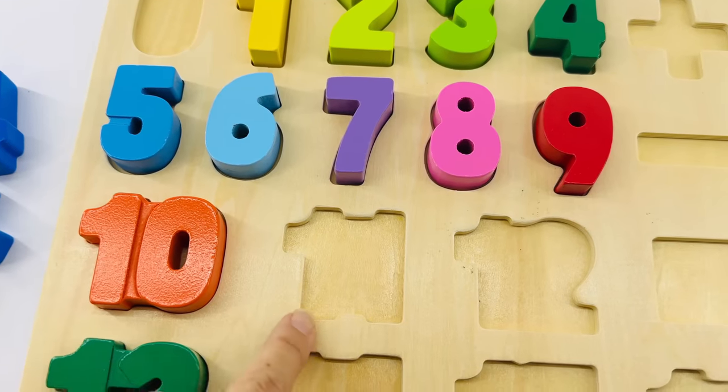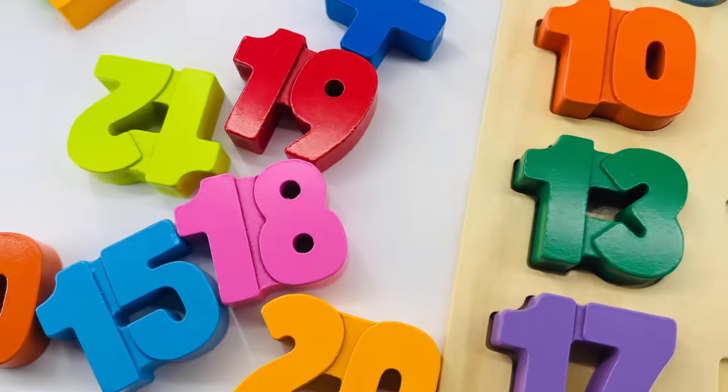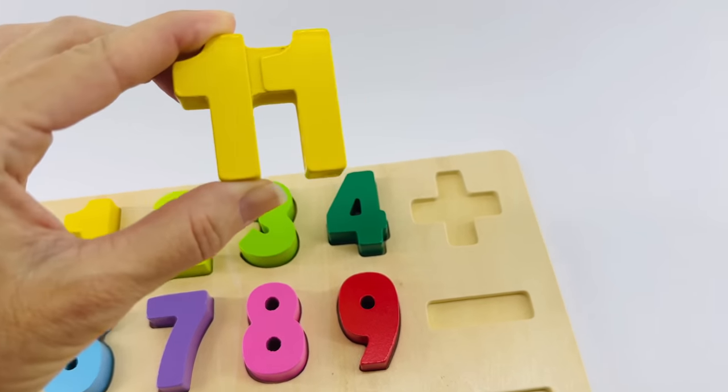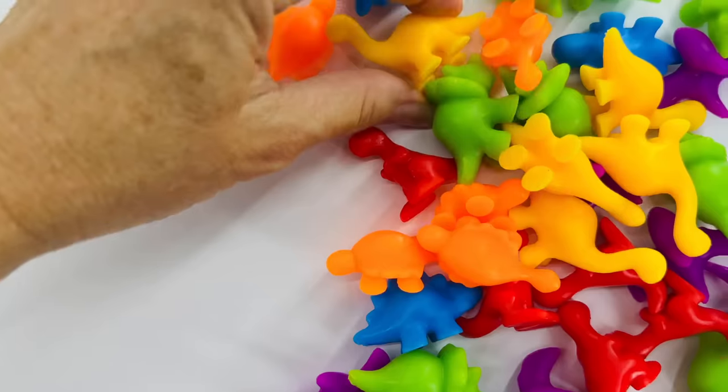1, 2, 3, 4, 5, 6, 7, 8, 9, 10. Do you know what number's next? You're right, it's number 11. Do you know what number 11 looks like? Yes, it's up here. It looks like two ones next to each other. This is yellow. Let's see how many yellow dinosaurs we have.